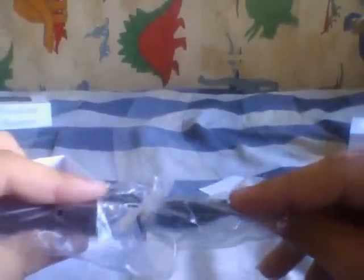Two transfer cables. If my knowledge of USB is correct, this is a USB 2.0, this is a USB 1.0. They both plug into the micro USB port, and they transfer files, exactly what you would expect them to do.